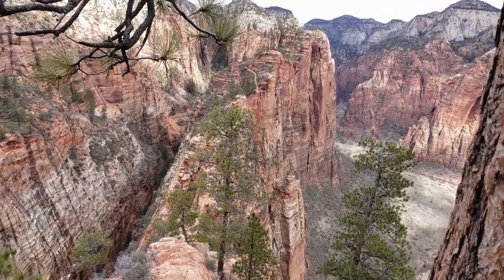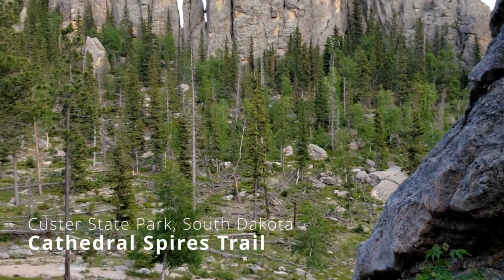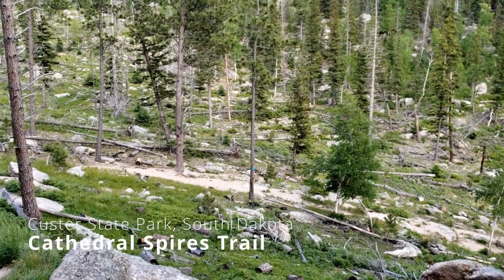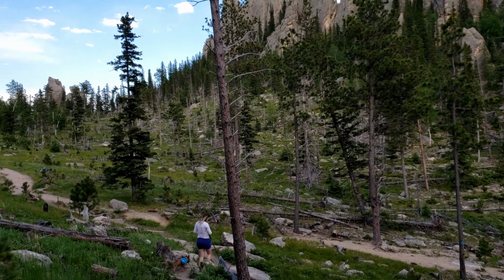Yeah, Zion was amazing. Now this one, is this one we had a little cheese on there? Yes, Aaron. So Cathedral Spires Trail in Custer State Park, which is in South Dakota, and probably one of the best state parks in the country.